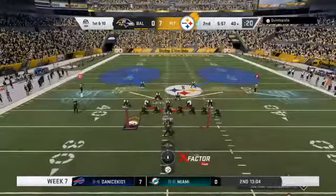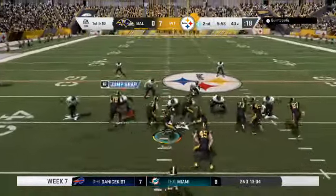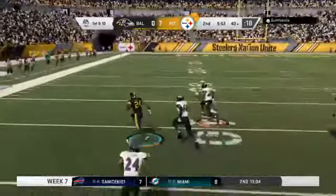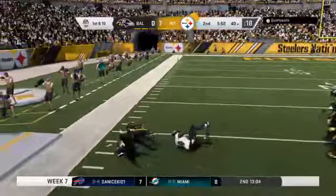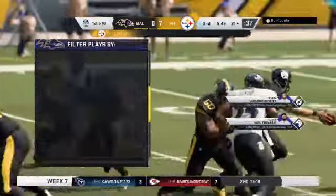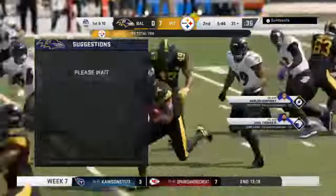So good field position for the Steelers as they come up 1st and 10 at the 40. They'll start the drive with a give to Wade. And he takes this one down almost all the way to the 30. A big run there, 29 yards and a first.